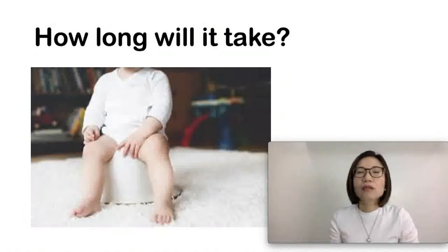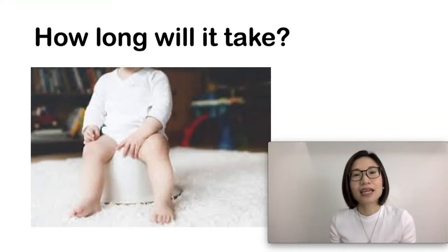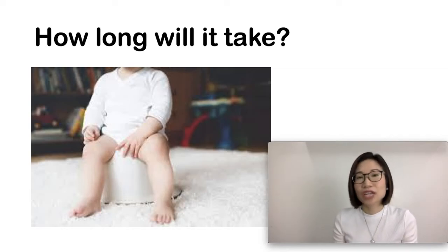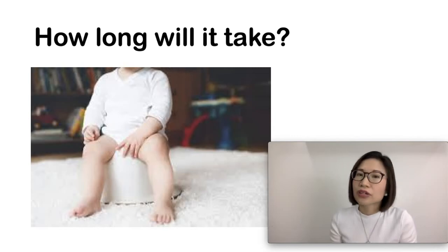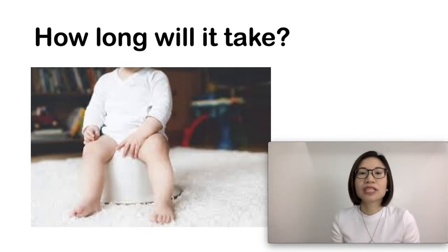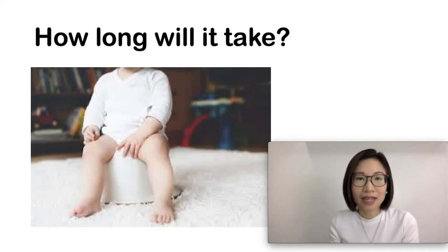So now, how long will potty training take? Well, usually it can take 3 to 6 months, but of course, it depends on each child. If you start too early, it might take longer. And it might also take several months, even years, to master staying dry at night.